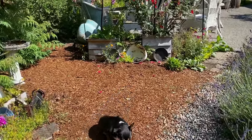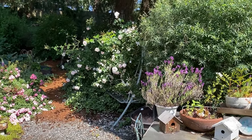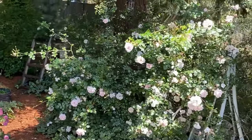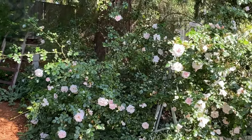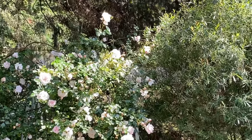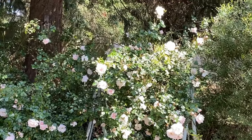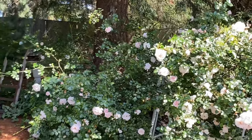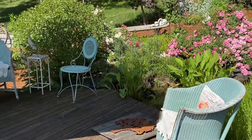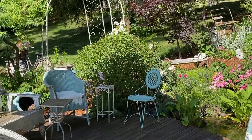And that is both. So these roses were getting quite large, and it's a climbing rose, but I hadn't put any arbor there or anything, so I had this swing and I just moved it over there so that the roses could climb over it. This area was built as well, this little deck area, when we put the pond in.